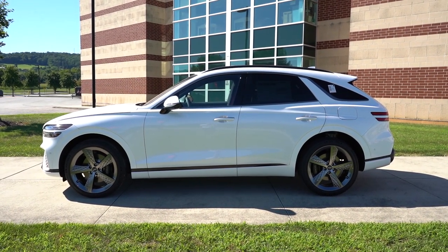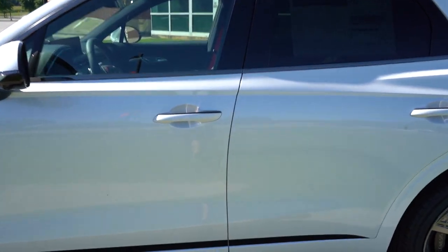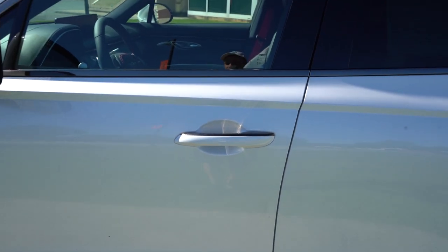Again, if you take a look at the door handles, and I'll actually get up a little bit closer here for you guys. Again, with that theme, you're going to get gloss black or satin aluminum kind of accents on the upper portion of those door handles. So we do have the gloss black right there as well.